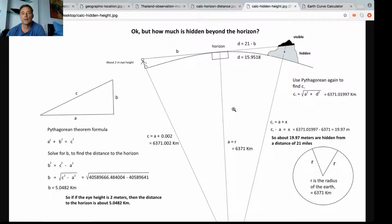Now, we also know this side, we're going to call it A again, it's the same A, it's the radius of the Earth. And that's 6371 kilometers. Now, C, the hypotenuse of this triangle, is a little bit different in this case. It is the radius of the Earth, but this X is added to it. So there's an unknown quantity here that we need to find, right?